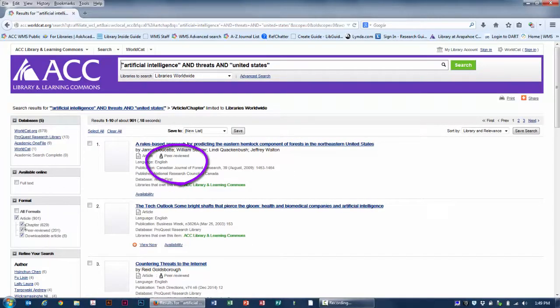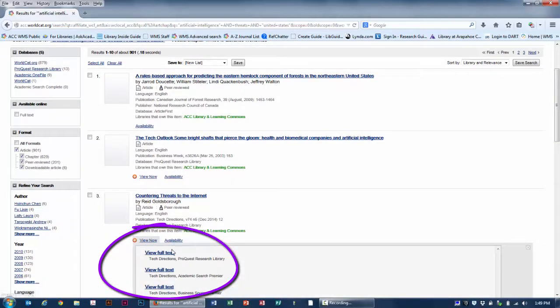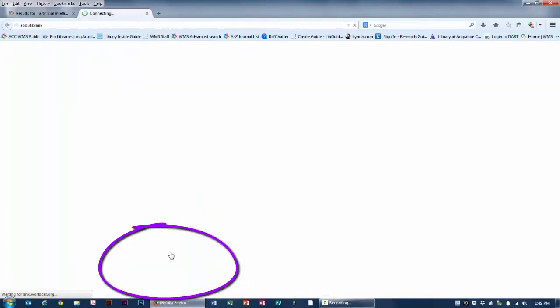We have quite a few, and you'll notice the little peer-reviewed symbol right up here. This means the article's gone through that peer review process. So we could just click right here where it says view now. Maybe click on the full text so that you can actually see how the article appears in the journal.